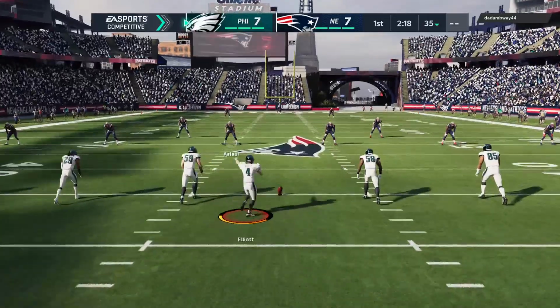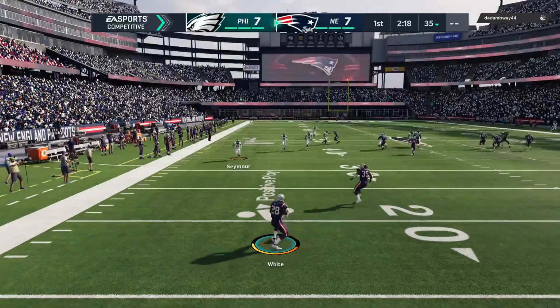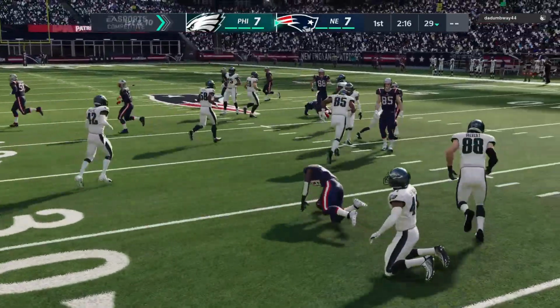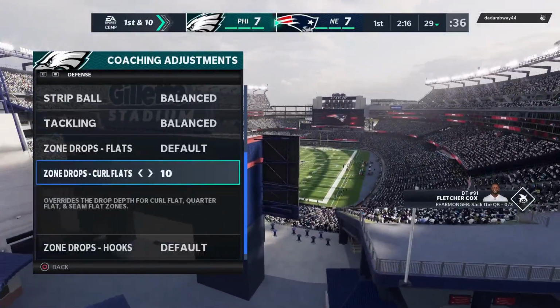Each team has scored. 7-7 here as the kick's away. Now White on the return. And a good return as he'll be stopped just shy of the 30-yard line. At their own 29-yard line.